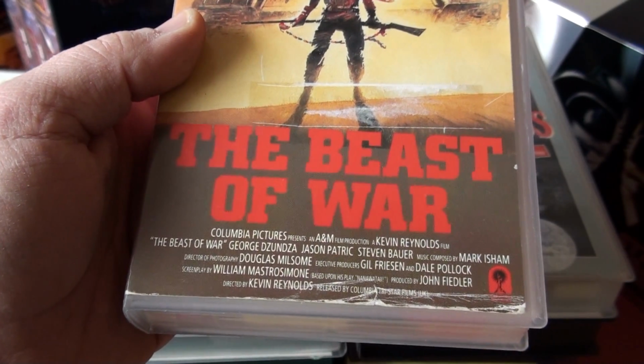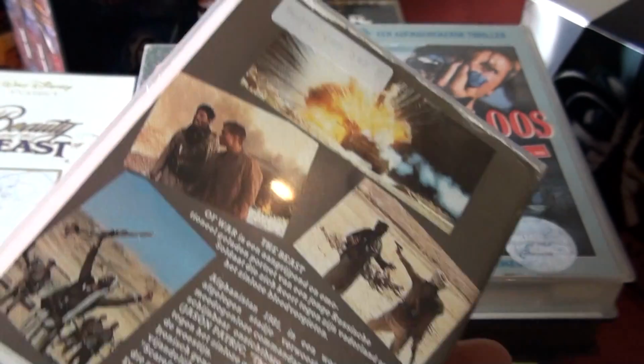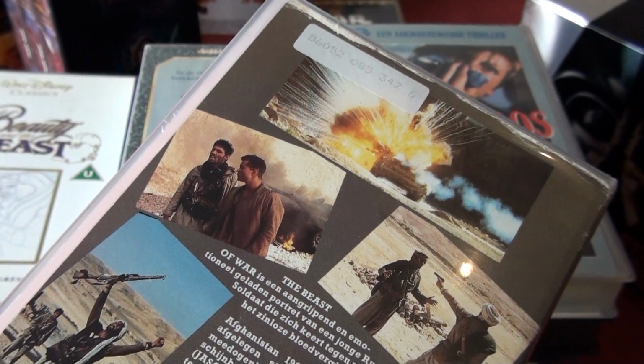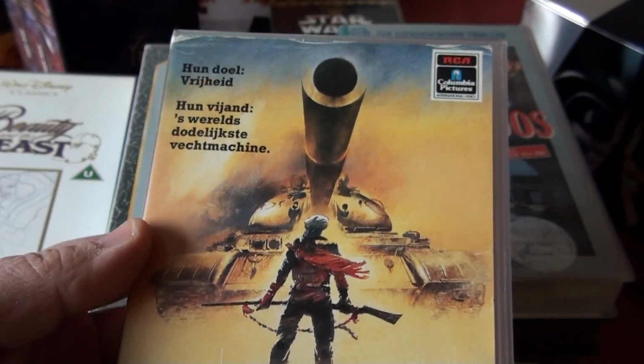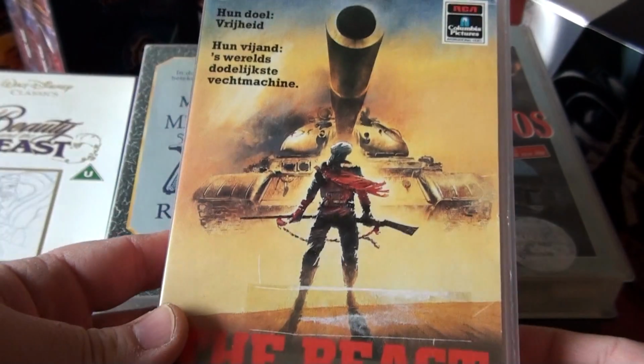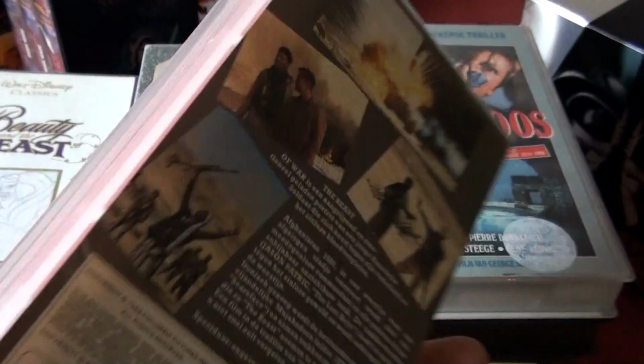I do remember that Jason Patrick is in it. Stephen Bauer plays this Muslim leader. And I've always loved this cover. Very cool cover. I still need to check this movie. I don't know if this is available on DVD though.